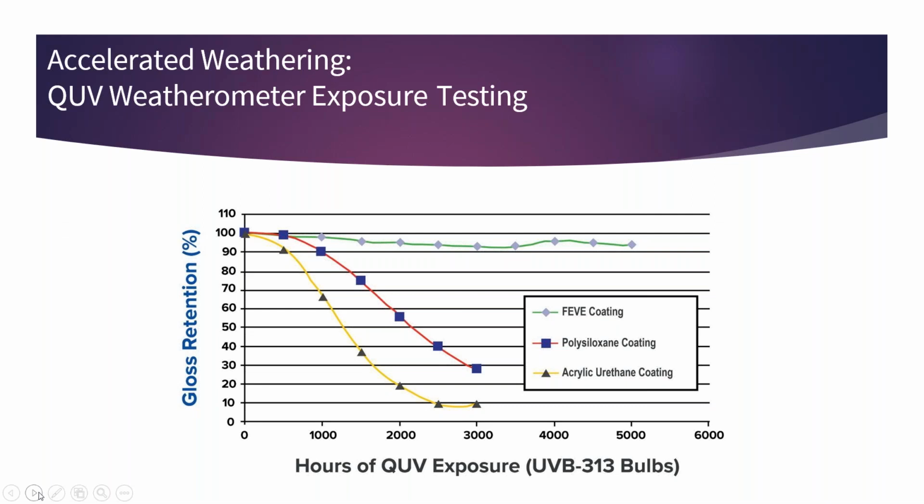But that being said, gloss is not just an aesthetic characteristic. It actually is a characteristic that indicates film integrity, because the process of photochemical degradation actually starts with UV light cleaving weak bonds in a polymer backbone. And as it starts cleaving those bonds, you start getting changes and movement in the bulk polymer. And that can start to cause cracking and voids, and ultimately will allow for the infiltration of water and salts that then further degrade that coating system.